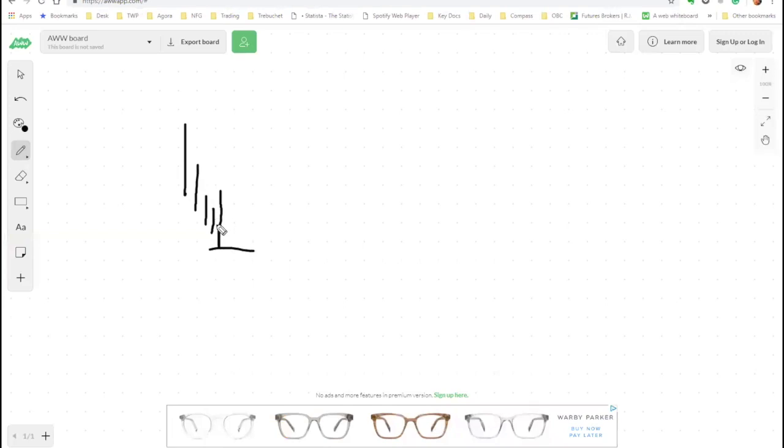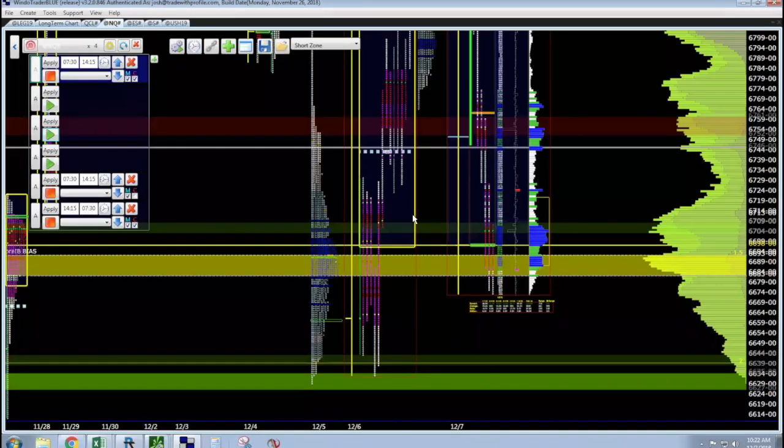So price went below and was rejected and closed higher. Then your stop is below the base of that, wherever your target is. So that's a quick overview of the triggers that we use, and again, we talked more about those as part of the pathway this week.